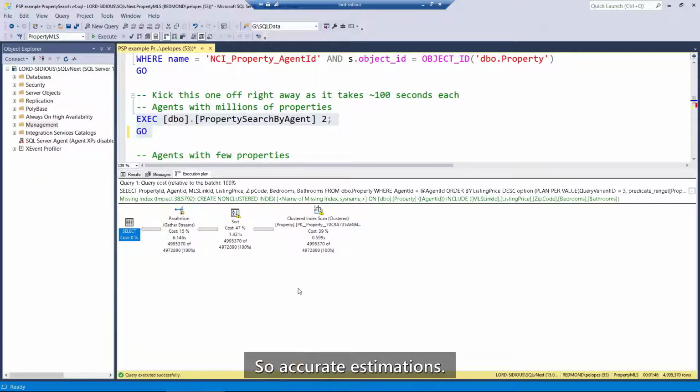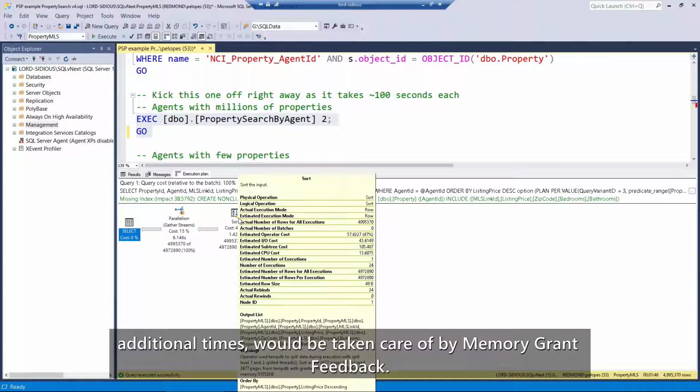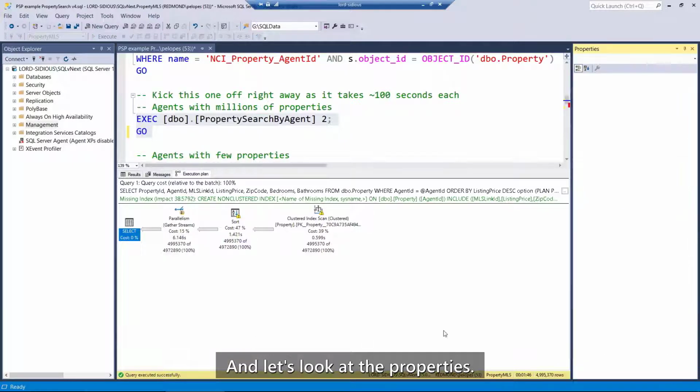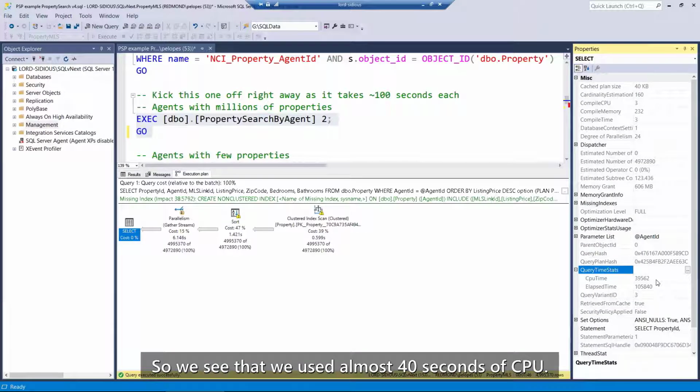So accurate estimations. There is a sort warning here; we see it's a spill. This, as we executed additional times, would be taken care of by memory grant feedback. And let's look at the properties to see the query time stats here. We see that we used almost 40 seconds of CPU and around 105 seconds of elapsed time.